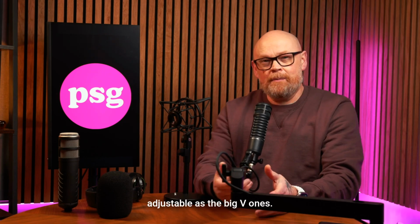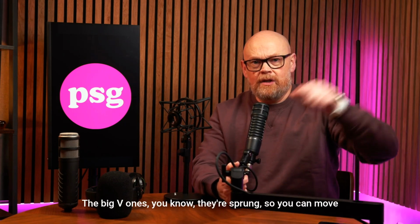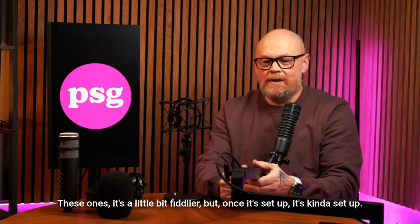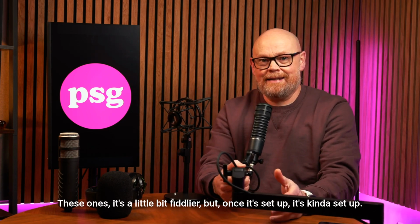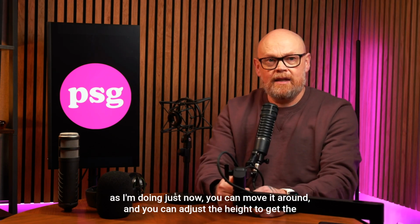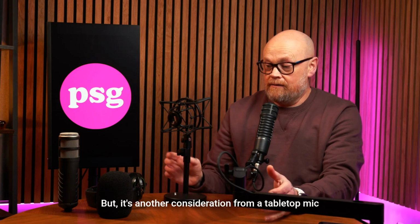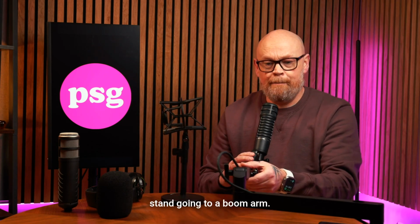They're not as adjustable as the big V ones. The big V ones are sprung, so you can move them around and adjust the height fairly easily. These ones are a little bit fiddlier, but once it's set up, it's kind of set up. Obviously, as I'm doing just now, you can move it around and adjust the height to get the mic exactly where you want it to be. But it's another consideration, going from a tabletop mic stand to a boom arm.